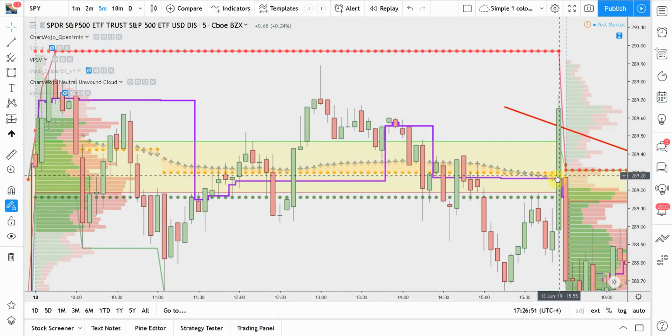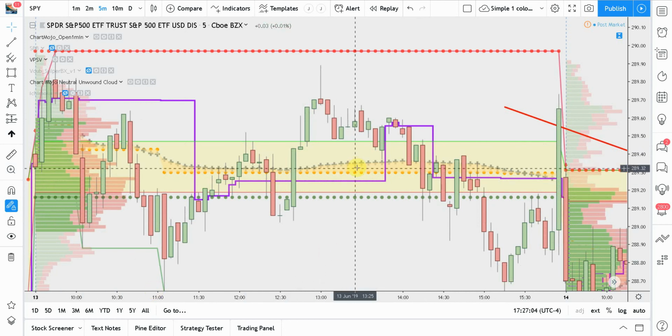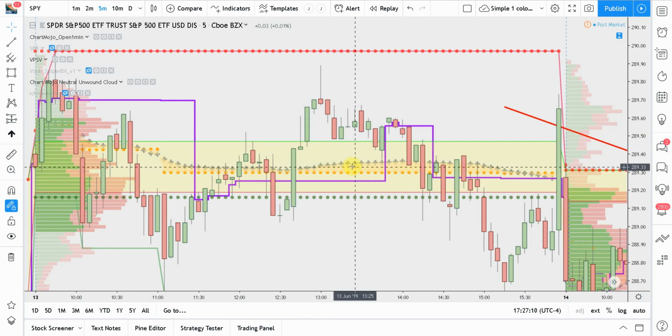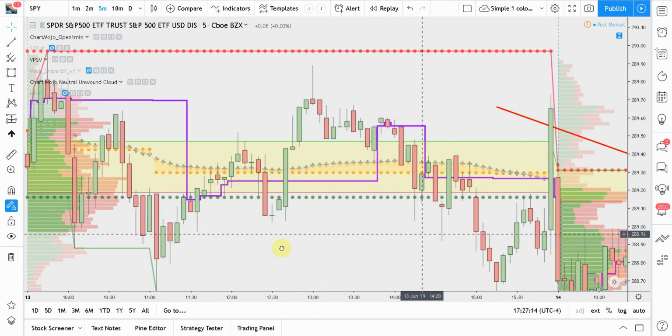And that was going to end a stasis day. It was going to end right where it started, and then there was some kind of freakish news or covering that did this little thing there. But yeah, it was just ranging around it all day. That even the secondary gravity of the 50% range of VWAP, the cloud, our Chart Mojo Neutral cloud, couldn't get out of the way of the opening 1 minute range cloud.